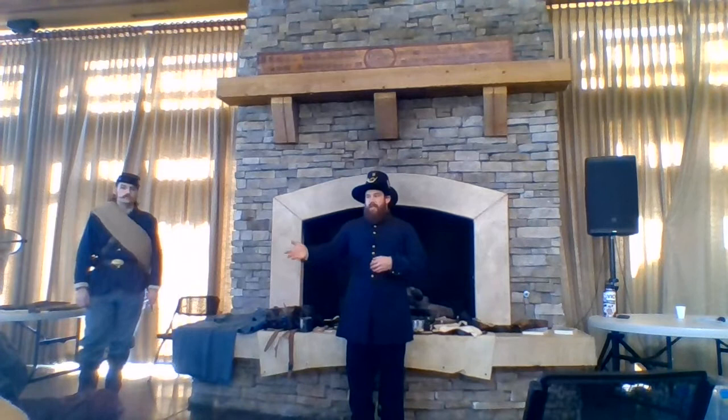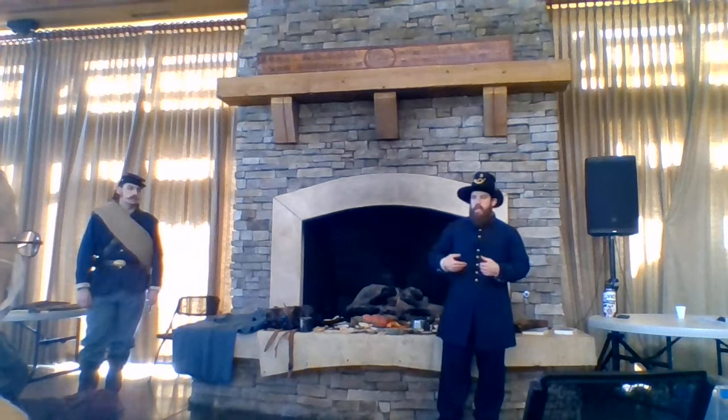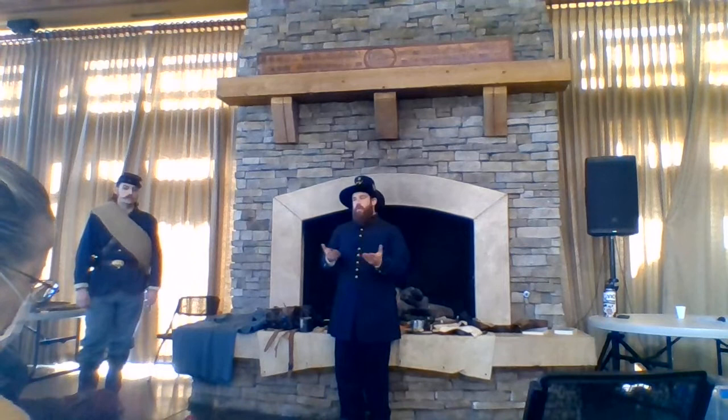You can see where, as the war progresses, that would be a little too much. So typically what they would do is just issue one or the other. U.S. regulars, of course, wearing this. This would have been more of what you would see with volunteers, volunteer regiments. So your 1st U.S. Infantry, 5th U.S.